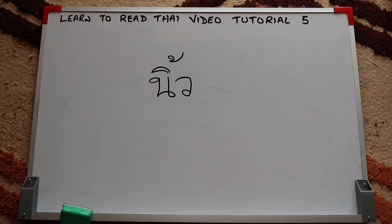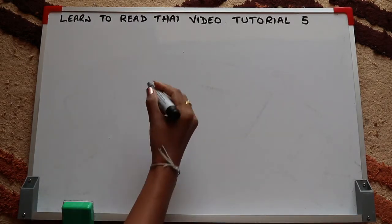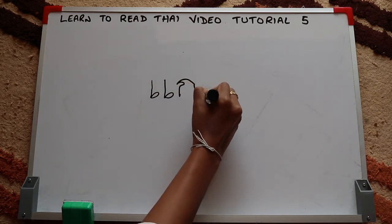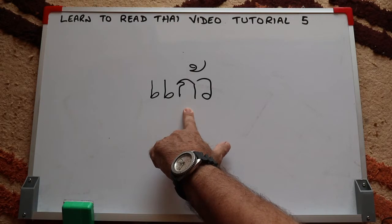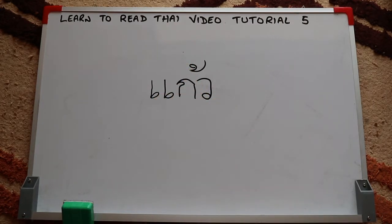And just one more, which is similar to the first example. Okay, so Sara air again. Gogai from the first tutorial with a tone mark and the W final consonant. Gail. And that's the Thai word for drinking glass.